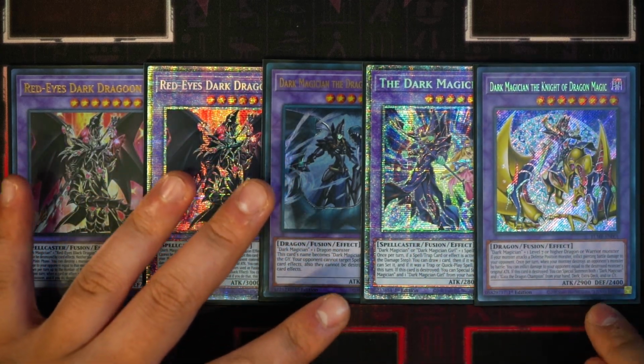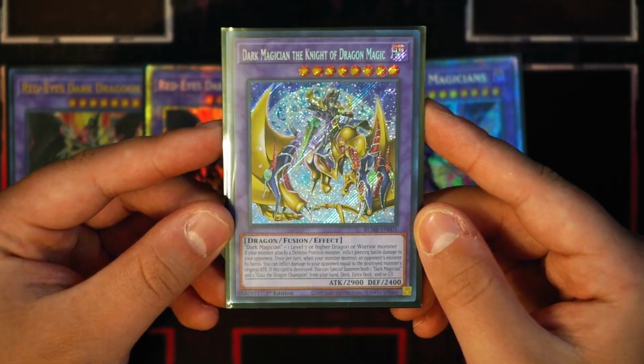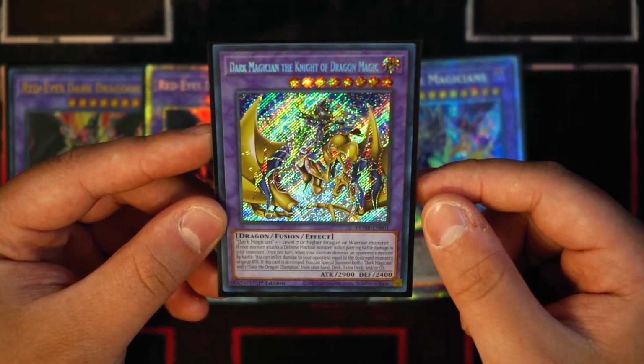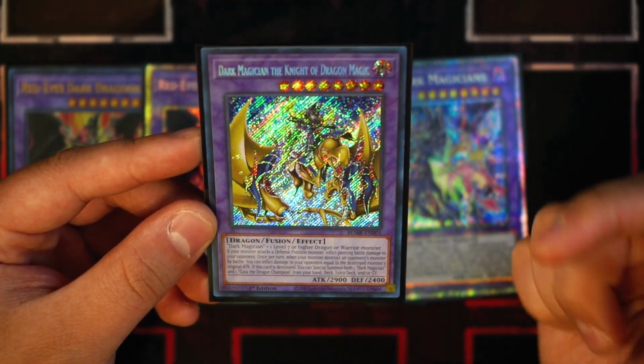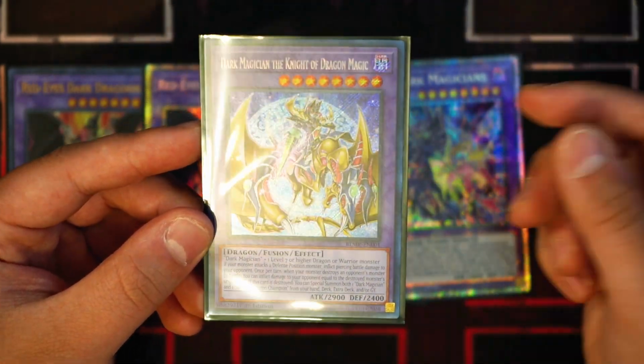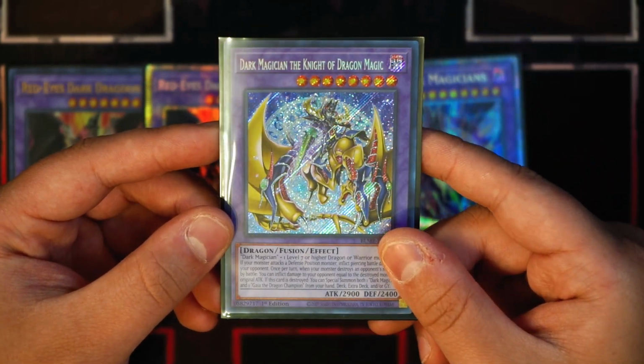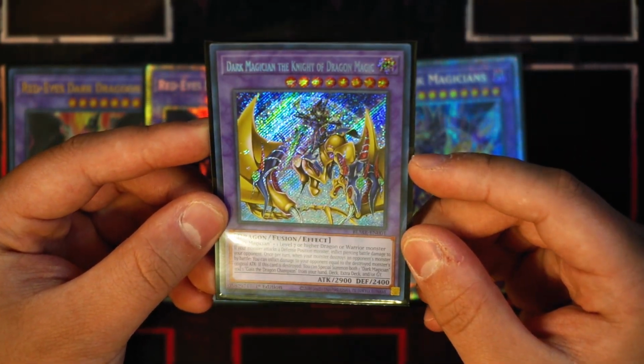You honestly don't need this, but it's really cool because it has an E-Hero Flame Wingman ability where it reads that it requires one Dark Magician plus one level 7 or higher dragon or warrior monster. Timaeus is a dragon, which is easily searchable, and it's also a level 8, which can help you get access to this card right here. So with Timaeus, you can either get access to Dragoons or Dark Magician, the Dragon Magic.